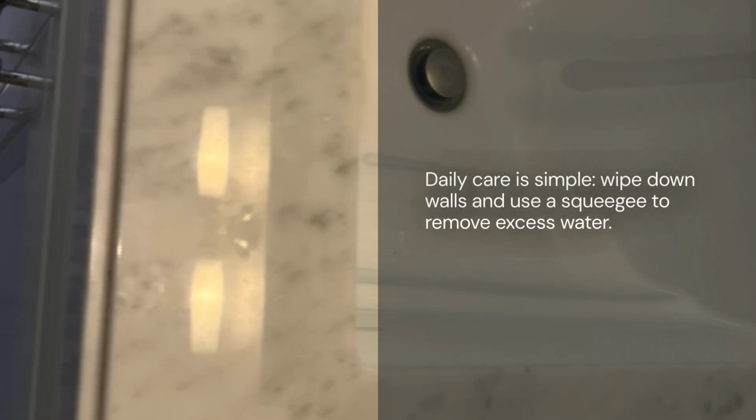Daily care is simple. Wipe down walls and use a squeegee to remove excess water. Weekly, clean with marble-safe products. Avoid acidic cleaners and abrasive scrubbers to keep your marble looking its best between professional visits.